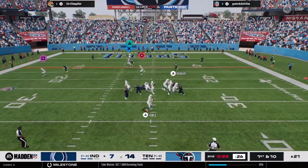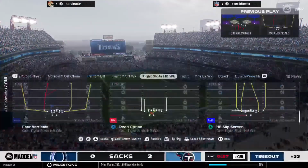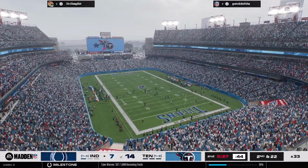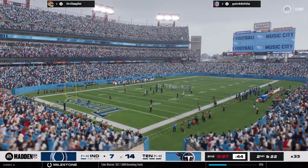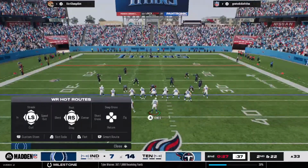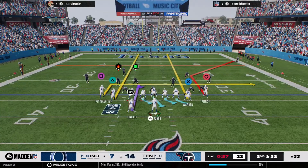Operating from the gun, Jones. Pressure applied, and he's going to be taken down. They sack him back at the 33-yard line. Now the Colts going to burn the second of their timeouts. So that means they're down to 1 remaining here as we head toward halftime. Sacks, a growing theme in this first half. This is 2nd and long.